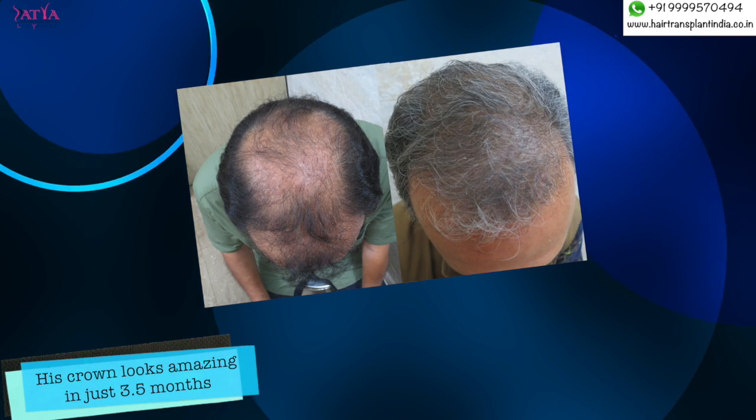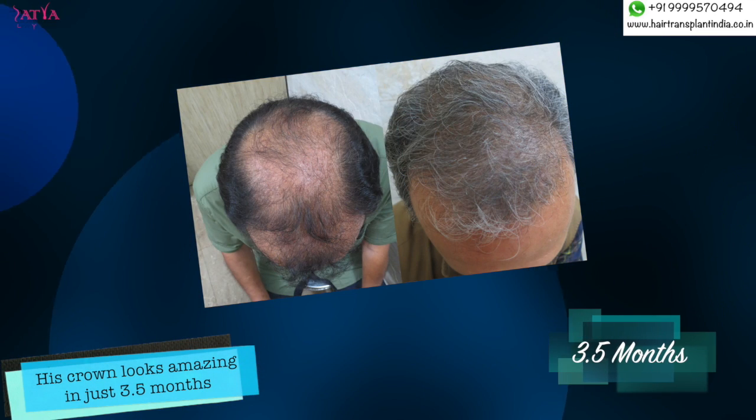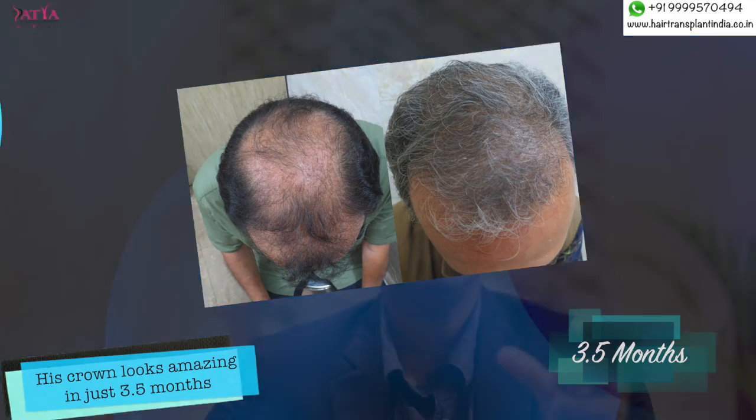Now we did the surgery around 3.5 months back, and if you take a look at his recent pictures, the areas are nicely filling up, the shape is coming from the front, the temples are also showing up. But here a very important point which I would like to highlight is, look at his crown area where we didn't do any transplant. As you can see in the transplant pictures, there were no grafts planted in that area. And if you look at his crown, it has filled up amazingly in just 3.5 months. So he responded very nicely to the medical treatment and PRP.